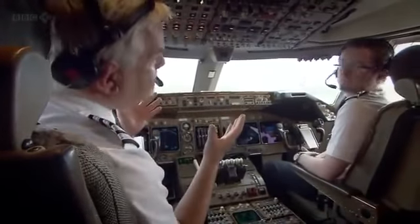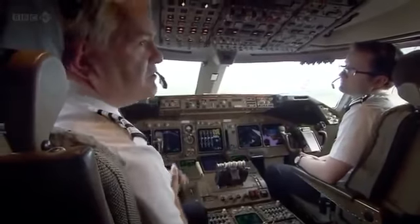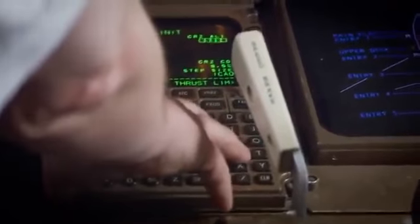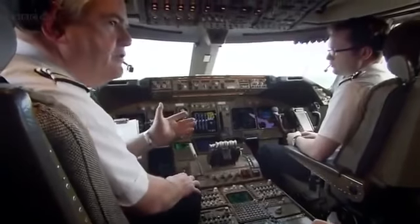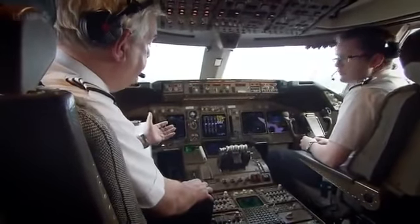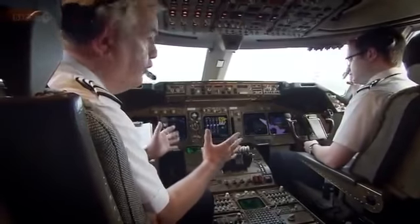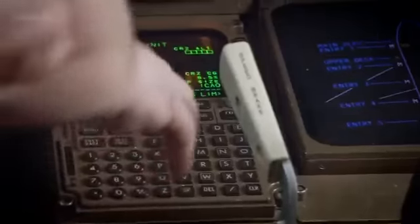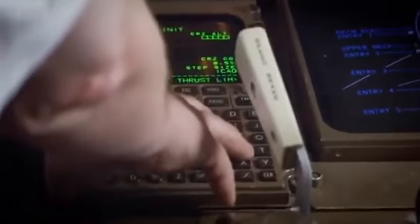This is, in some ways, yes, but what's going on behind the scenes is quite complex. The actual heart of the airplane is this flight management computer. And what that allows us to do is to program the airplane and the autopilot of the aircraft with a lot of the information before flight. And then as we go through the flight, we're actually using the flight management computer to control the aircraft as much as anything else on the airplane.